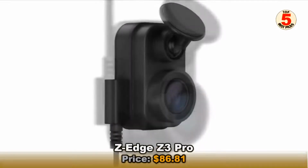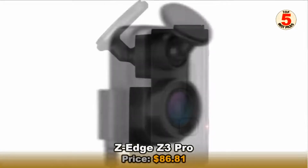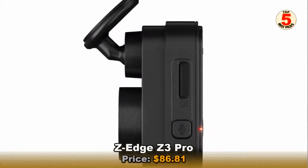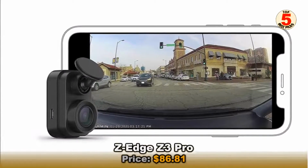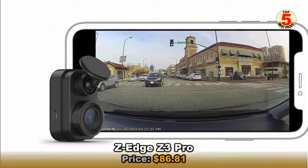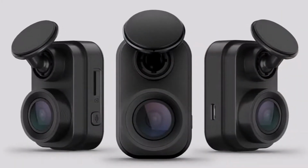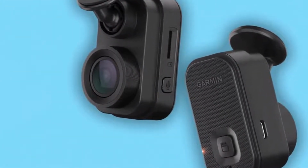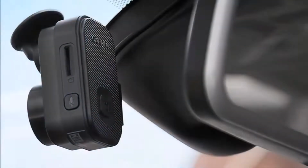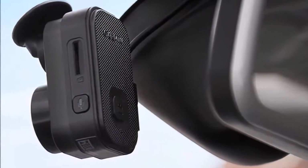Despite the size, the Mini 2 still packs a punch, with a full HD resolution at 30 frames per second, a 140-degree lens, and HDR to help balance exposure in exceptionally bright and dark environments. This is key, given how the primary function of a dashcam is to clearly show details like vehicle registration plates and road signs. A Wi-Fi connection means videos are automatically uploaded to Garmin's cloud storage service when an internet connection is detected.